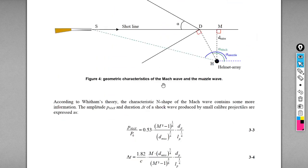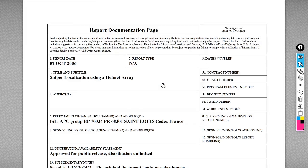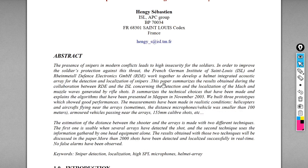Alright. Is there anything I missed? No, I think I pretty much caught it all. So let's go back and summarize the takeaways from this. One is that doing stuff with the shockwave is hard and involves non-trivial math. Trying to measure these shock waves is difficult because they're such short duration that you have to have high frequency sampling to make accurate measurements. We don't. All we have is the commercial stuff.